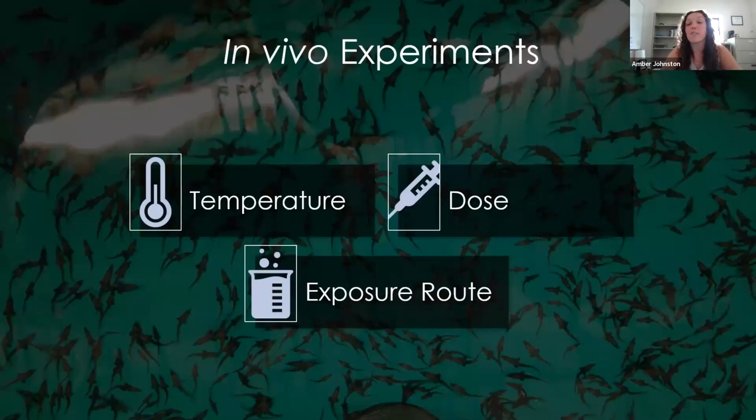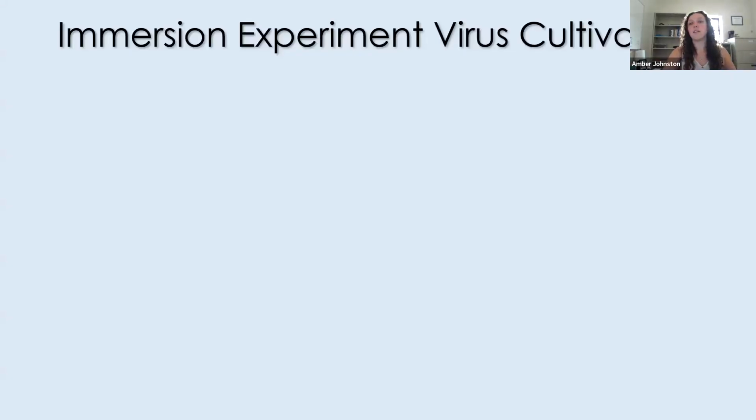So with that, I began a series of small-scale challenges to assess the effects of temperature, dose, and route of exposure. And this is all done with an eye towards developing an ideal experimental model, to begin fulfilling Koch's postulates. So based on pilot challenges and because it most closely mimicked virus exposure in the wild, I pursued an immersion bath exposure experiment.